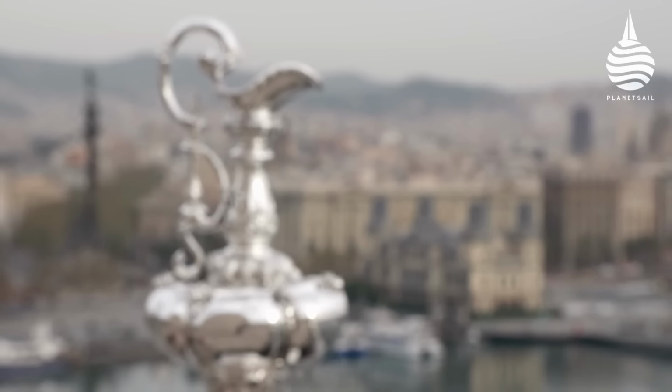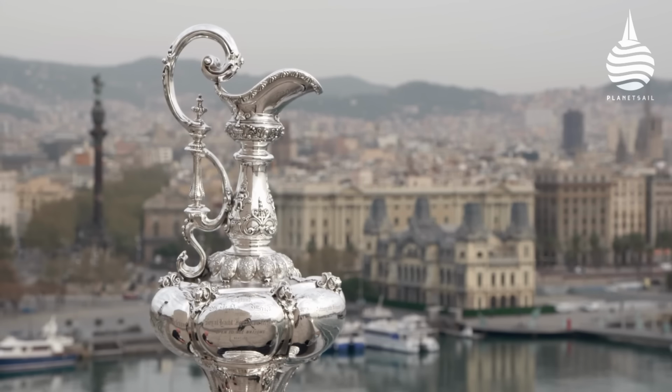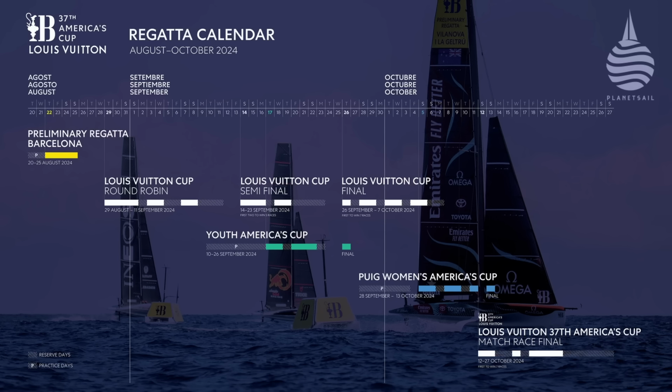The other recent news is the announcement of the full America's Cup schedule, which has now been published. The racing kicks off with the third of the America's Cup preliminary events on the 22nd of August. This will be the first official racing for the new AC75s. The Challenger Selection Series starts with the Louis Vuitton Round Robin on the 29th of August. And once that's done, the America's Cup itself starts on the 12th of October.